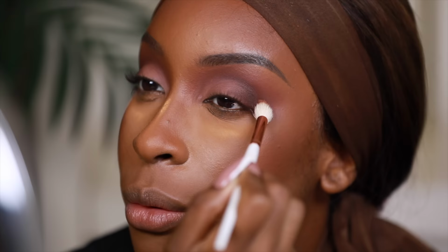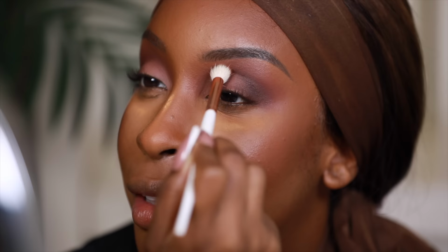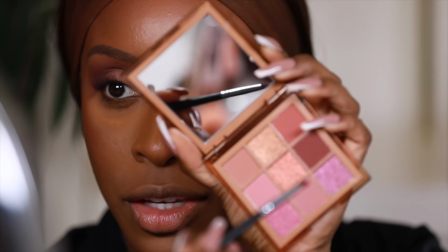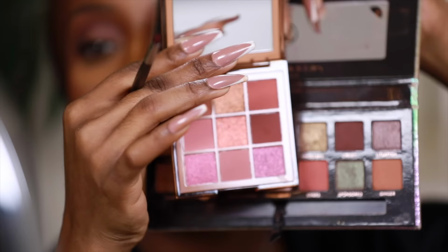Oof, girl, give it to me. That just looks so pretty. Dare I go just a little darker? Why not? I'm gonna take the darker brown. Actually, it's not darker than credit. It's just warmer. It's just slightly more red.